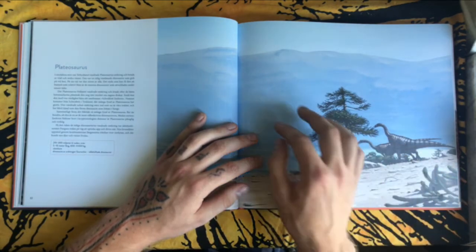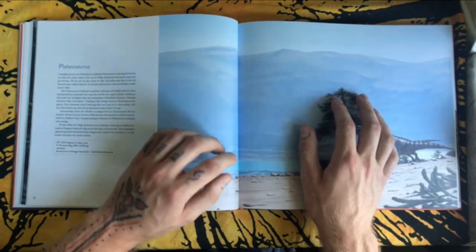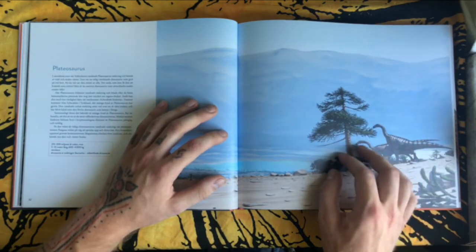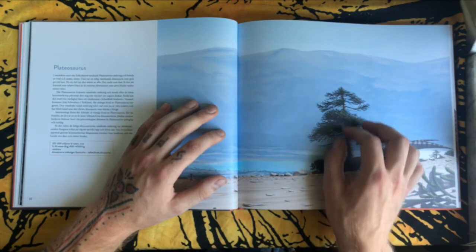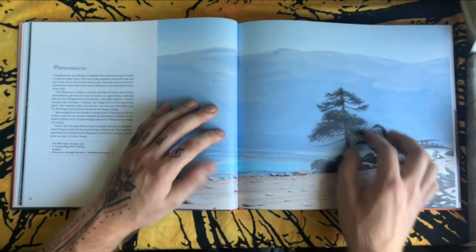It was during this time, during the Triassic, when the supercontinent of Pangaea started to separate. And with that, new environments were formed, and in those new environments also there were many new life forms that could evolve.